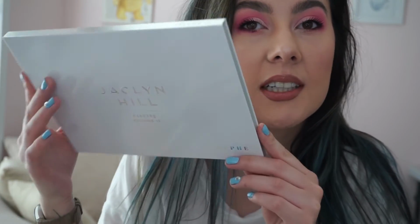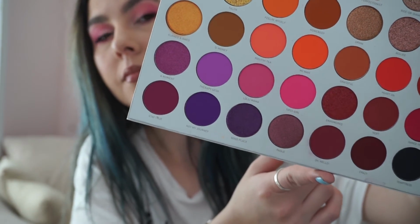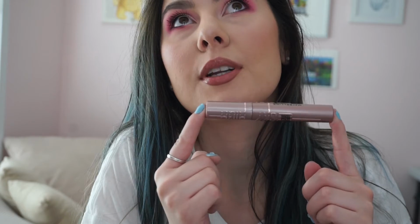Alright you guys, so here's the finished look using all the LYS products. I just quickly did a little berry look on my eyes using the Jaclyn Hill and Morphe Volume 2. I just went in with Loli Mama and Oh Hello, and then also the cream shade up here. Just for a quick eye look, I've been still testing out the Sky High mascara from Maybelline. I went to so many drugstores to hunt this thing down, but it was sold out literally everywhere since it's been blowing up on TikTok.